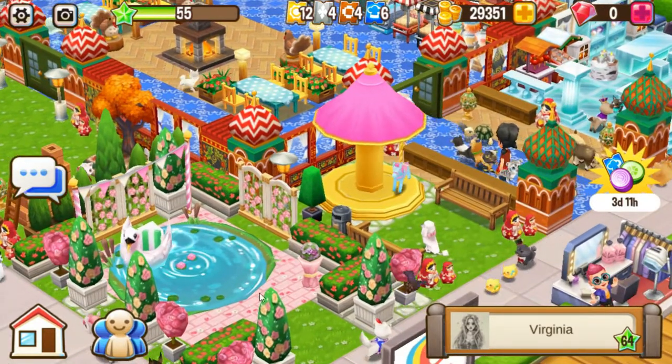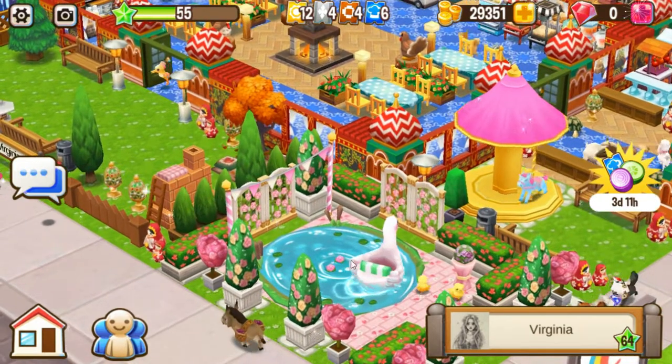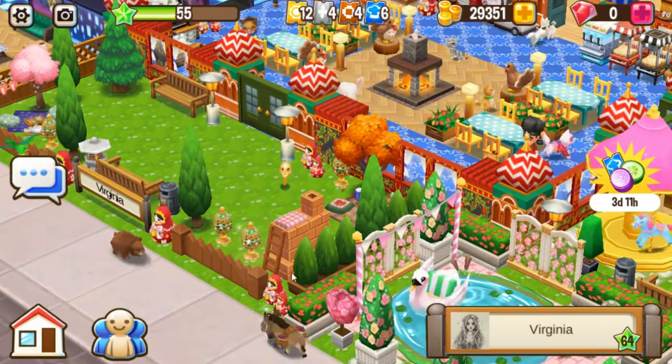Look at that carousel. You got a lot of pets. Look at the little chickies. Oh my god, Easter is almost here. Look at those chickies. Oh, it's so cute. You got those beautiful little Russian Easter eggs. Beautiful little park over here. I love it.